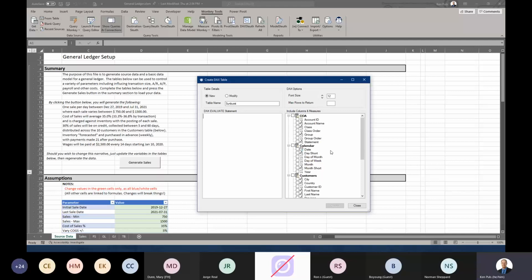The fields that I'm actually looking for here: I want account name, class, group, statement, and year. You can see that every one of those is just being added as I check the boxes on the side here. And I know Abdullah's on the call here. He's worked really hard on helping me get data types and all kinds of cool stuff in here. All the measures are highlighted in yellow here.